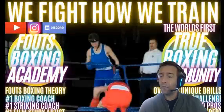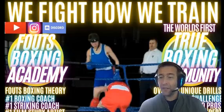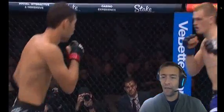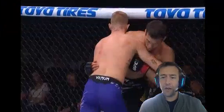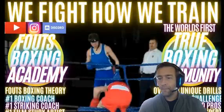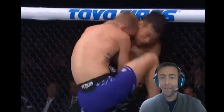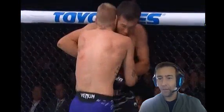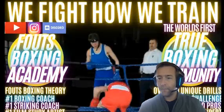And again, Rakhmonov landed kind of two-ish right hands, right? Two kind of glancing blows. Here's a really good jab to the body, very, very hard, very good shot. Lands a knee to the body here. Lands a knee to the face, right? Granted, it's not a hard shot, right? But he knees him right on the face. You hear the noise.